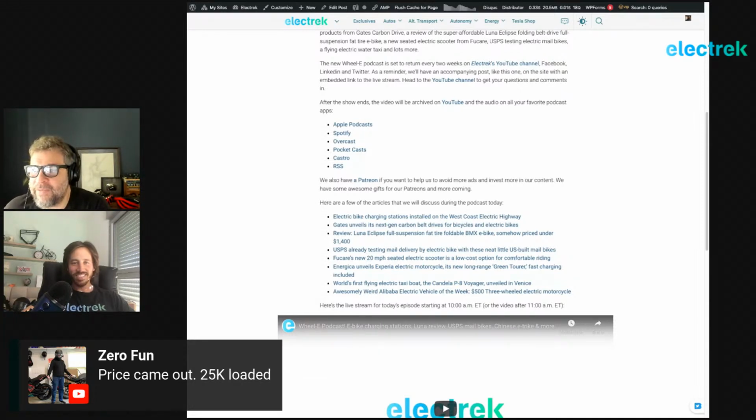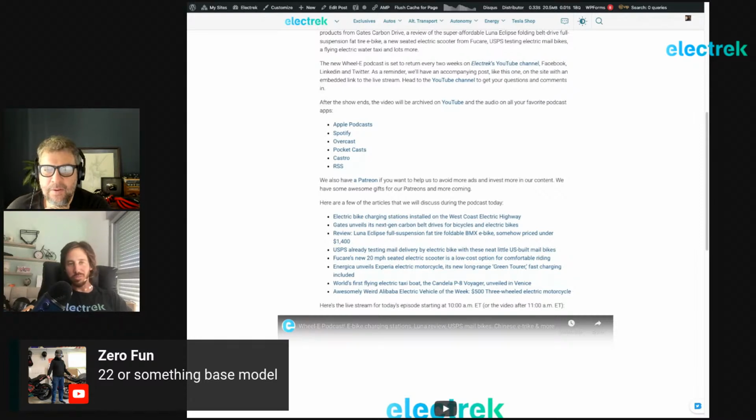Price came out at 25,000 loaded. All right, so we're talking about Energica here. Zero Fun joined us here. Oh, okay, so the price is out then. Yeah, so 25, it's not cheap, but Energica's bikes have never been cheap. So when you're talking about the longest range electric motorcycle, the 25 doesn't scare me, but it's not cheap. And then here we see 22 for the base model. So that's again right in line with all of Energica's pricing. Yeah, that's great.